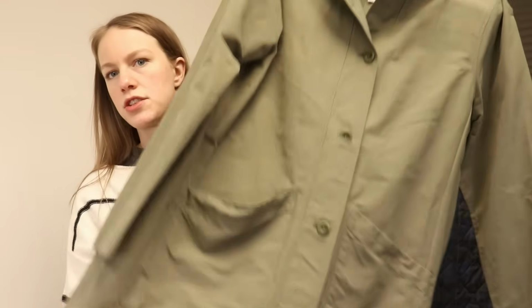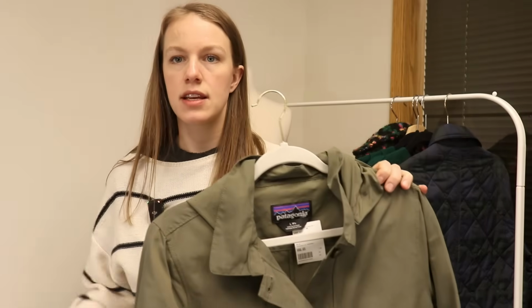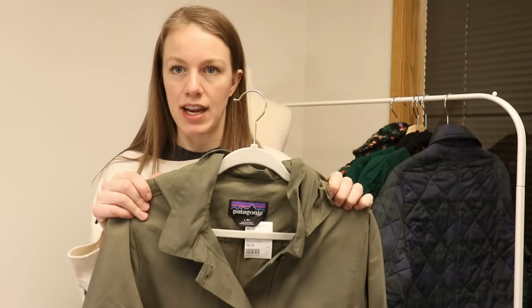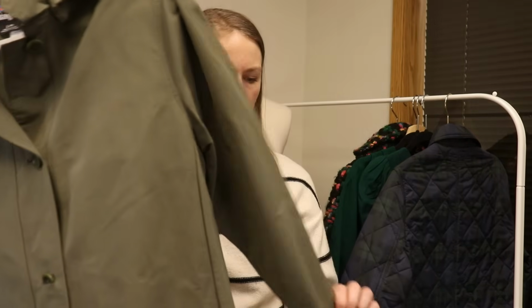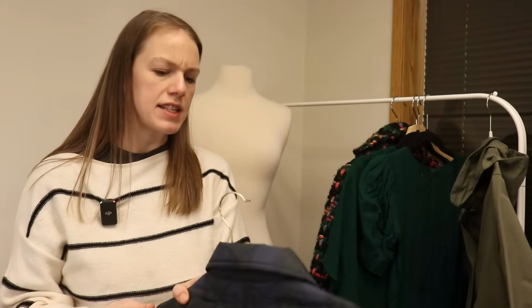This is called the Transitional Trench Coat. It's in a size large. It's in excellent condition. With my conversion, my cost of goods is $26.76, and I think it should sell for about $90. I wouldn't be surprised if it sold for $100, but I think about $90, and it's a really good size, so it should sell fast. I'm really excited about this one. It was actually marked half off, which I don't know why.